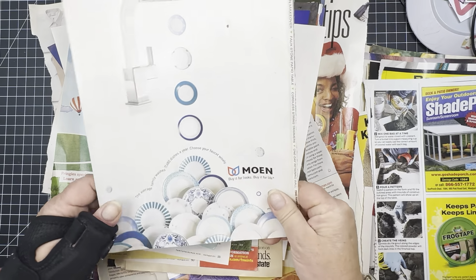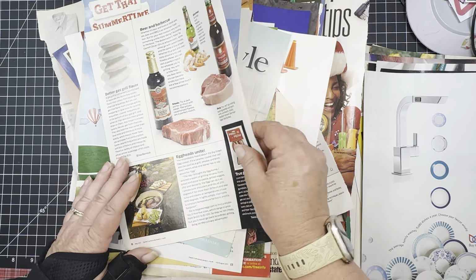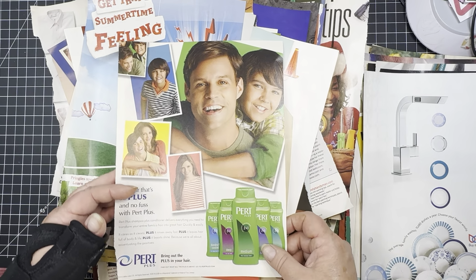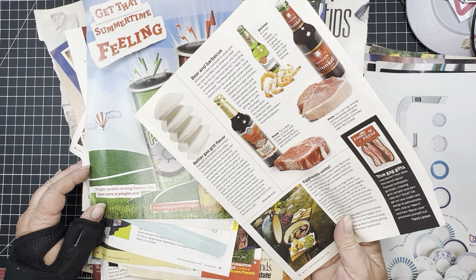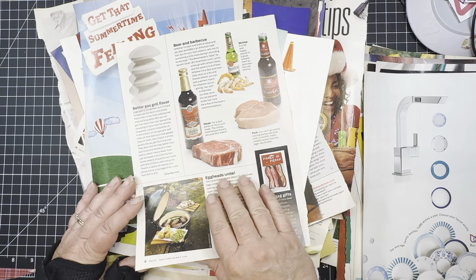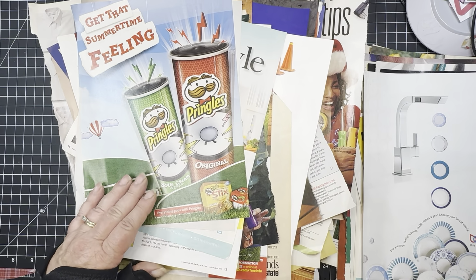Okay, this is going in the glue book fussy cuts again. What did I take this one for? I do not remember. Maybe this side? I don't remember. We actually had a steak not too long ago. We rarely... Oh, here's the green egg again. That's why I took it. So that's going in journal.